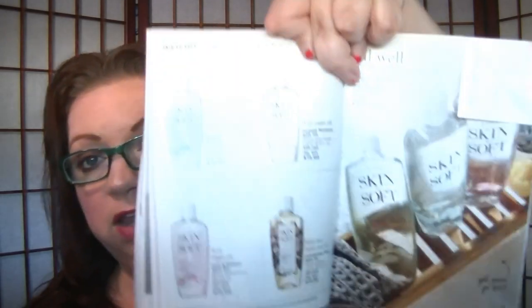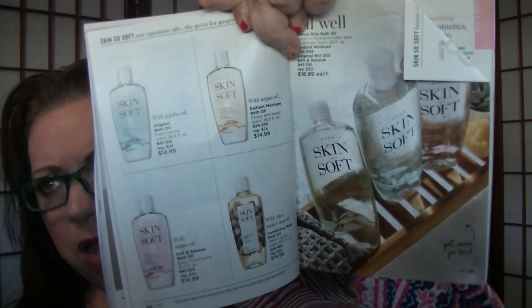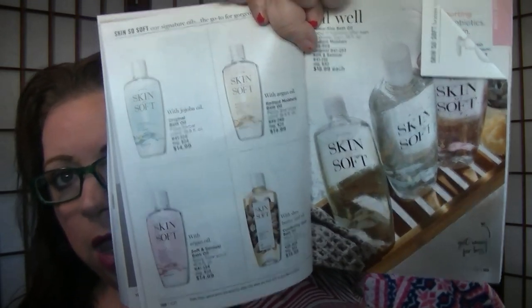188 and 189 is our Skin So Soft oil, so soft oils. If your skin is becoming parched, we've already turned our furnace on. It's not running very much though. Like, it's not running right now. But a few times early in the morning, I can hear it kick on because it gets kind of cold. And then 190 and 191 are the bonus size Skin So Soft lotions and shower gels.